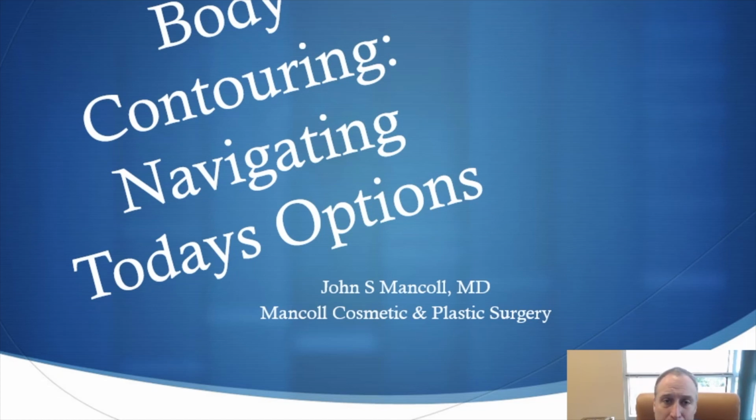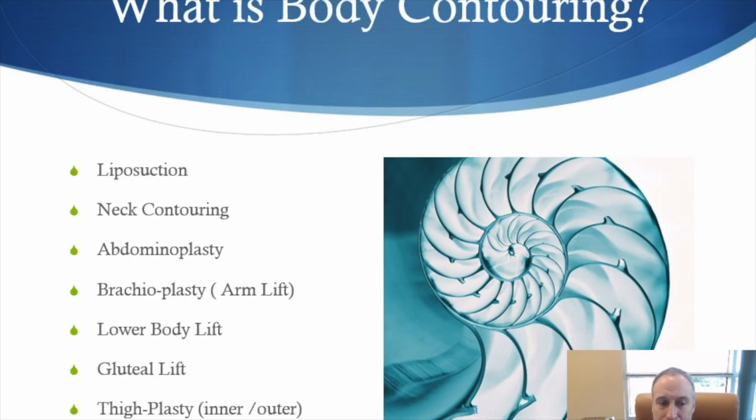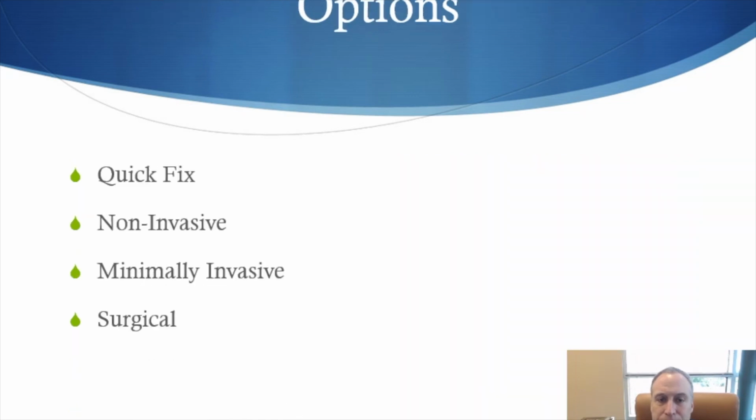Okay, so let's talk about one of my favorite topics, which is, of course, body contouring. Body contouring really defines, in a very generic way, pretty much anything we do to the body. So there's a lot wrapped up in the definition. It can mean liposuction, neck contouring, abdominoplasty, brachioplasty or arm lifts, lower body lifts, gluteal lifts, thigh plasties. Any or all of those could fall under that definition.